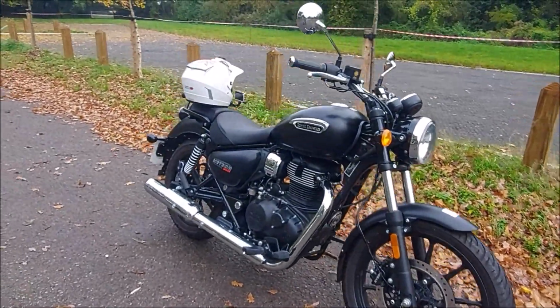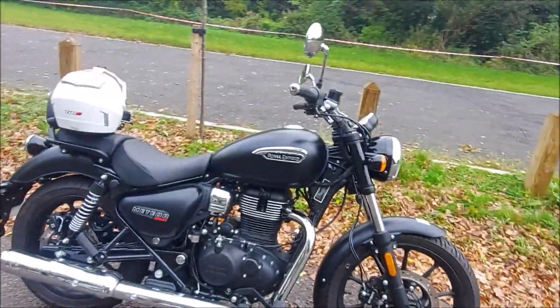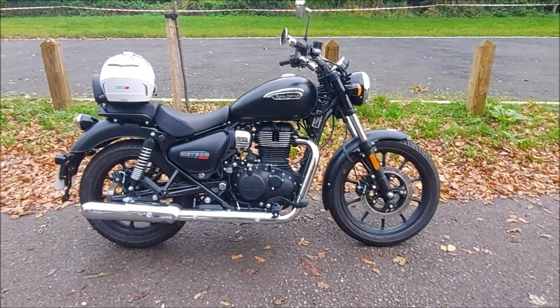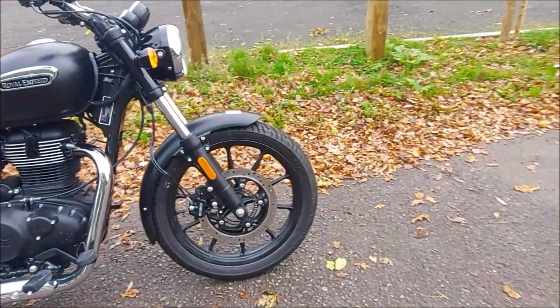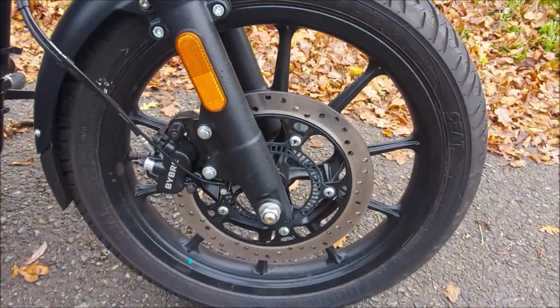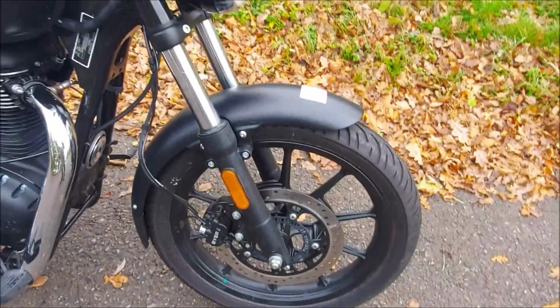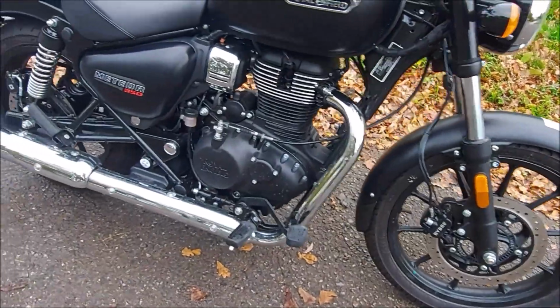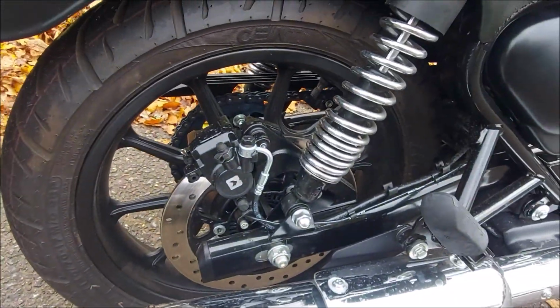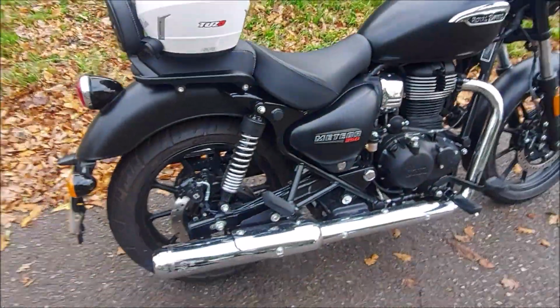What have we got? Quite simply, 350 single, 5-speed gearbox. Really nice and smooth, in all fairness, for a single disc front. Not too sure of the size, but it works really well. I've got to be fair, that is an extremely good front brake. It's got ABS, obviously. Rear brake is also a disc, which works extremely well. Twin shocks on the rear.